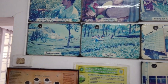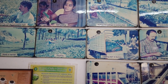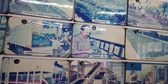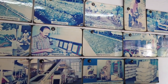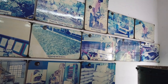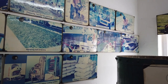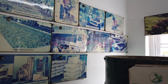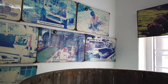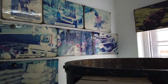Once we bring the leaf to the factory, the quality of the leaf is made in the field; we only preserve it as such in the factories. We weigh the leaf. The first step is called withering, where we reduce the moisture level of the tea leaf, and it's the most time consuming one in tea manufacture. Then it's macerated, where we crush the leaf into small pieces. Then we let it ferment, which is just an oxidation process. Then we dry it for shelf life.